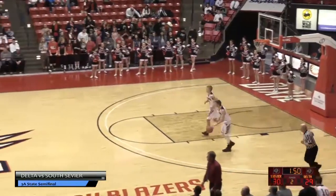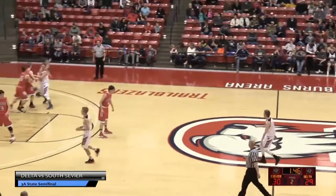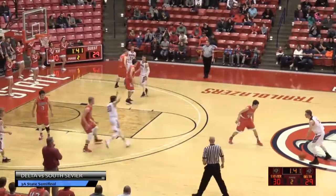Jager Springer left for Delta. A little bit of a surprise, Jager coming out right there. I don't know if it came off that turnover on that last pass, but he's going to sit for just a little bit. One minute 43 to go in the half. South Sevier up by 1 with the basketball.